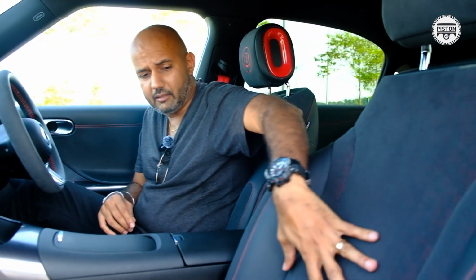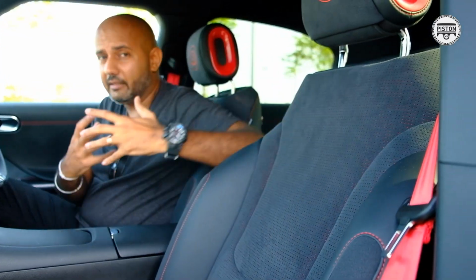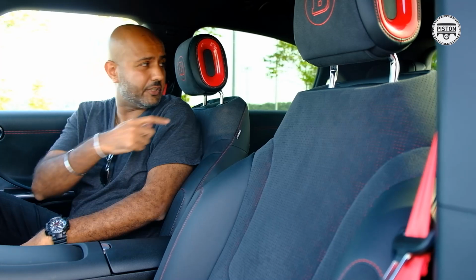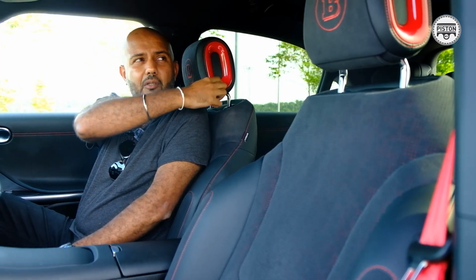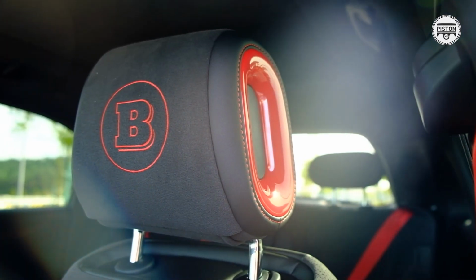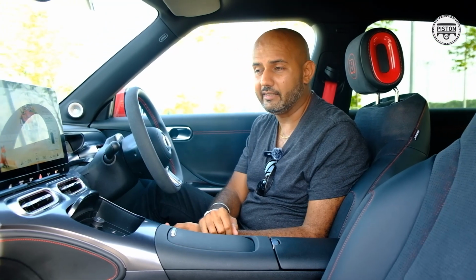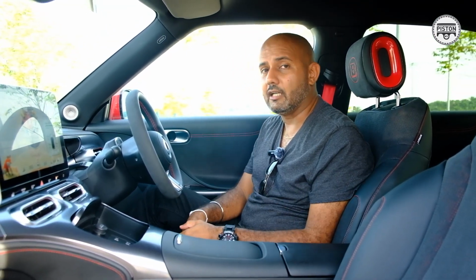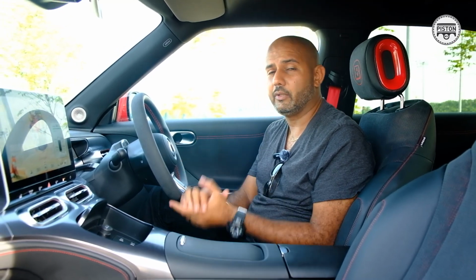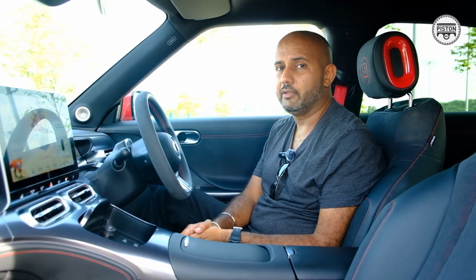Now the seats are pretty impressive as well. You get this suede Alcantara-like finishing, so really in typical Brabus fashion. You also get this red panel over here as well. You get your Brabus logo stitched into the headrest, and guess what? Both seats are ventilated, so perfect for Malaysian weather. Both seats are also electronically adjustable, 10-way electronically adjustable, but the driver gets memory function.